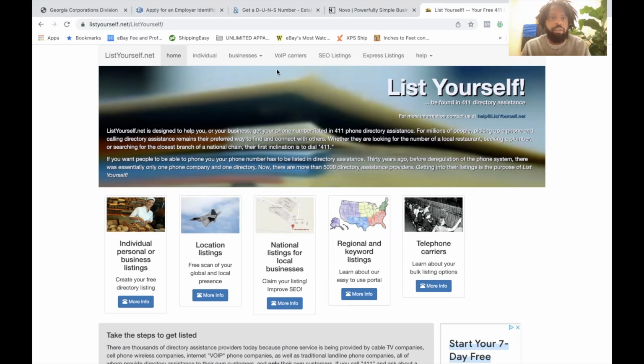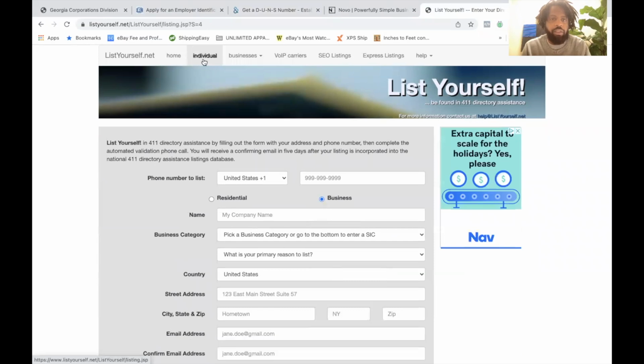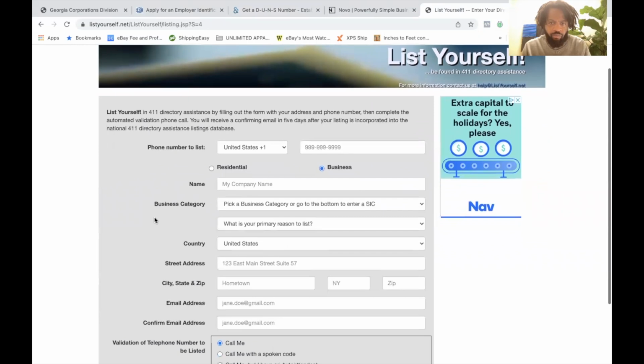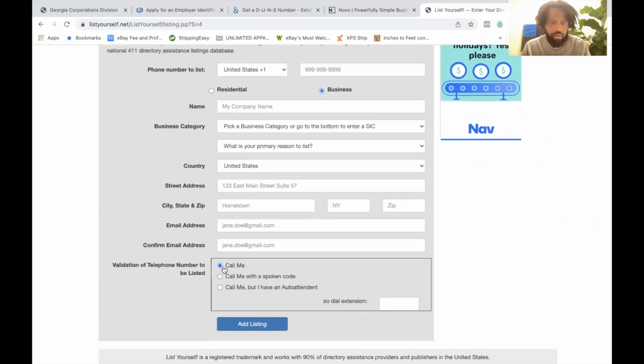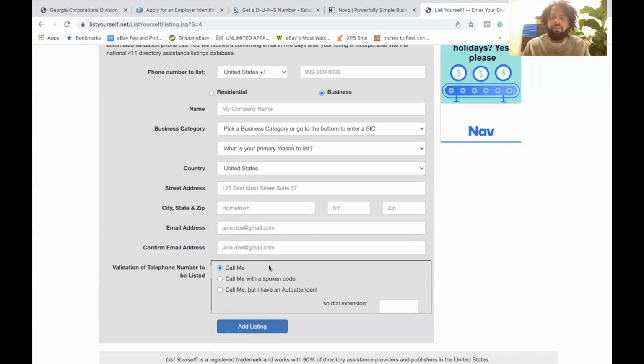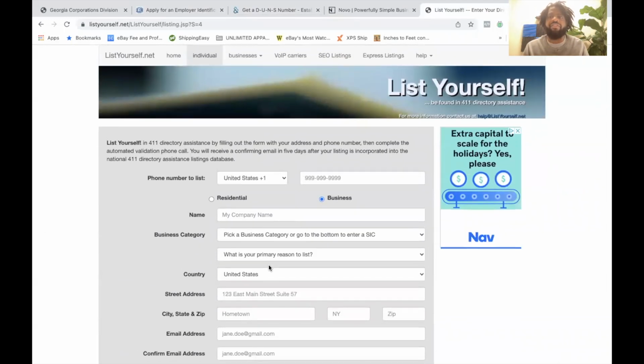So you want to just go to businesses, single business, and list your business. You can also list yourself as an individual, or list your home, if you're trying to be found. Basically just put in a couple of pieces of information. They'll call your phone just to verify who they're talking to. Once you add it, you're on there and your listing shows up 48 hours after that, guys.